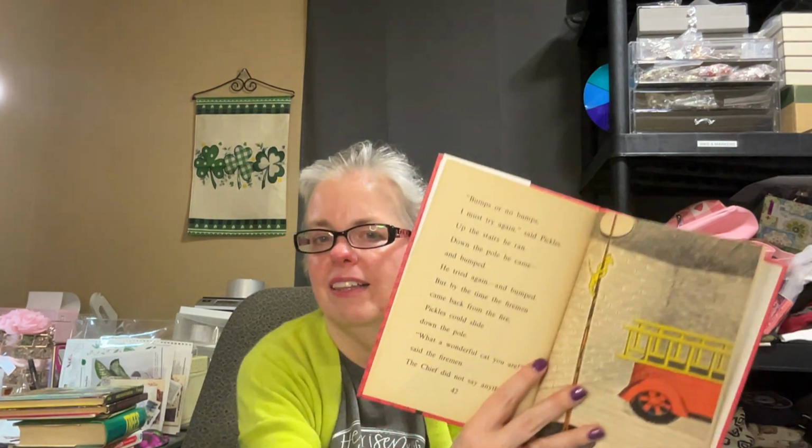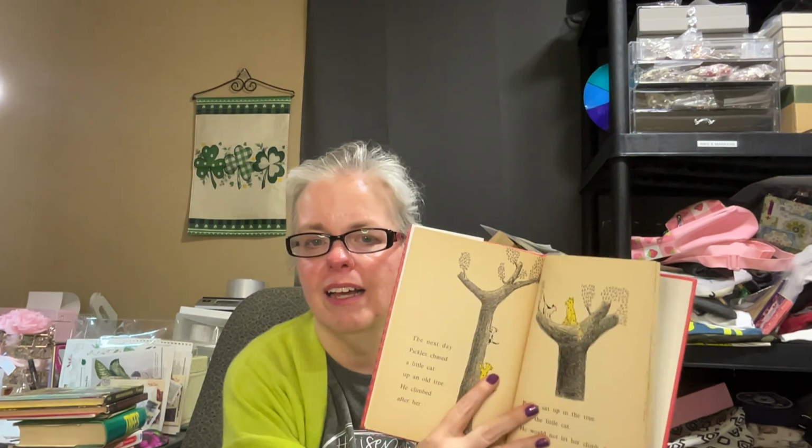And this was only $3, but it's an I Can Read book. So I'm thinking about having a listing on my shop for I Can Read books. And this is pure nostalgia for me. I don't know why this was one of my favorite books, but I would check it out from the school library constantly. And I just loved it. I loved it so much.